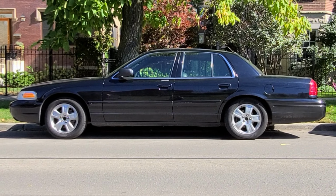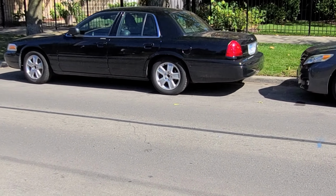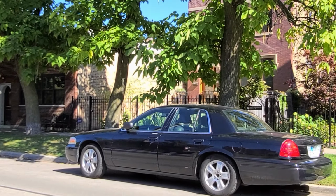Every time I see these cars, I have to stop and look. And this is even before I bought my town car. I mean, I used to drool over these cars. Now I can at least kind of appreciate them, you know, and I'm one with them.